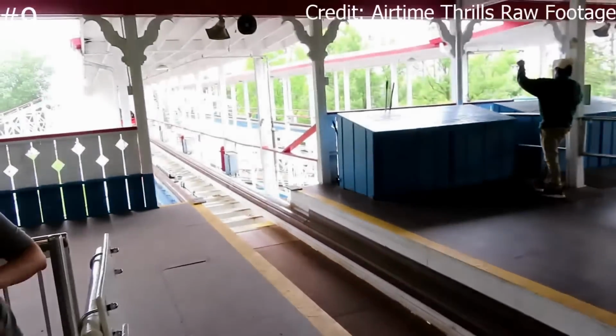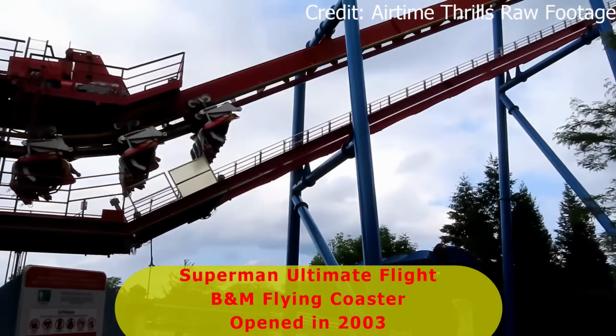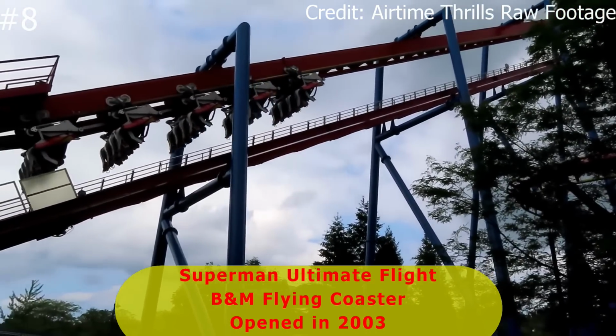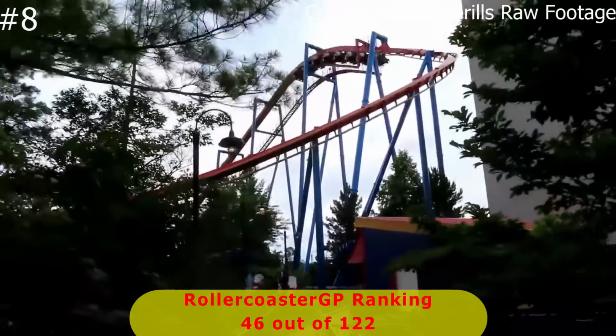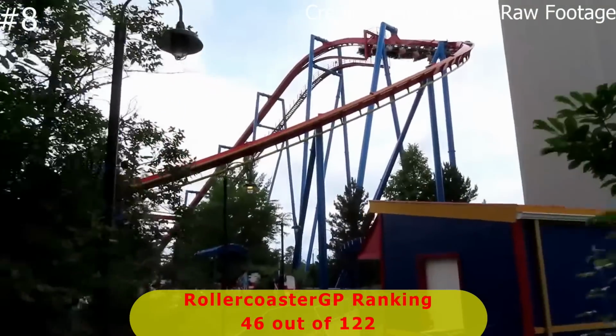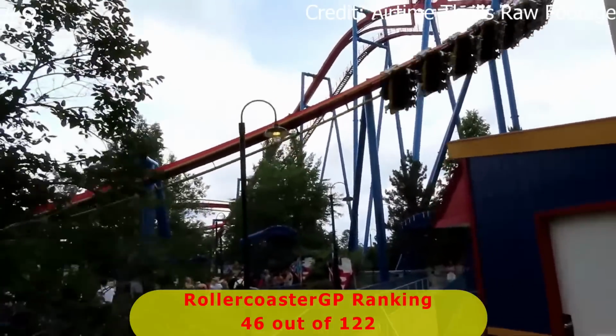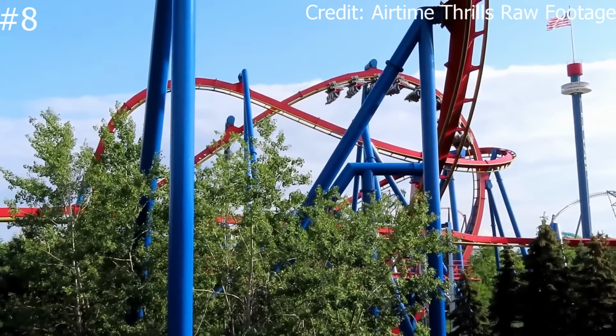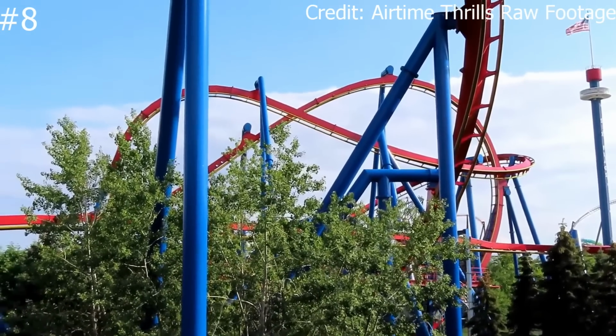At number 8 is Superman Ultimate Flight, a flying coaster manufactured by B&M and opened in 2003. This roller coaster took over the fallen Shockwave in 2003 and was a great addition to the park, constantly drawing long lines. This is the only flying coaster I have ridden, and I thought the ride was good for what it is, but I did leave wanting more.